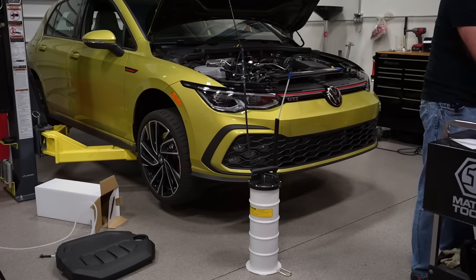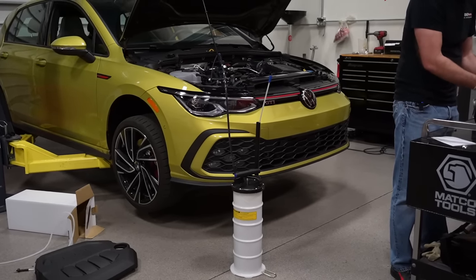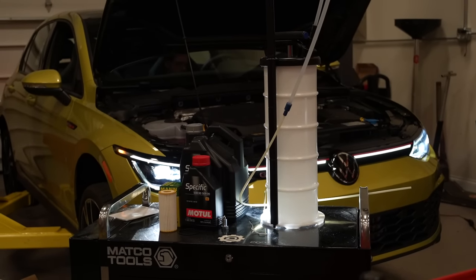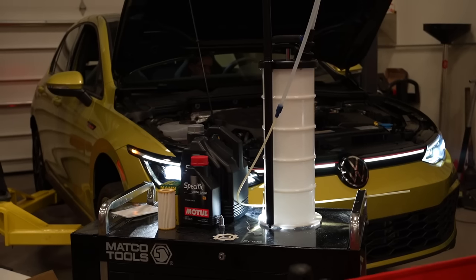In addition to that, all cars are not designed to have the oil sucked out of the top. This car is. VW and Audi is very common. Mercedes also does this as well. There's a lot of models that may not function this way because you may not be able to suck all the oil out through the dipstick tube because you may not be able to get deep enough or actually get anything in that hole at all. So just be aware this doesn't apply to all models, but it does apply to most VW and Audi models, which is what we do.